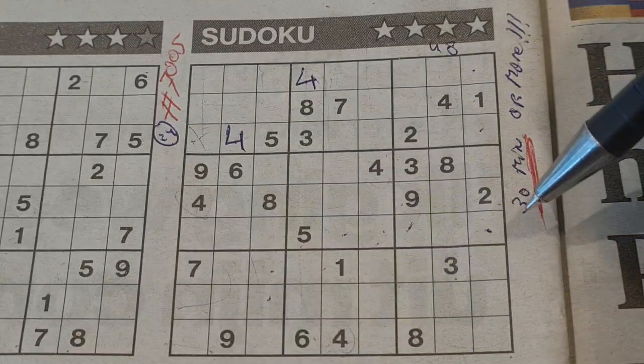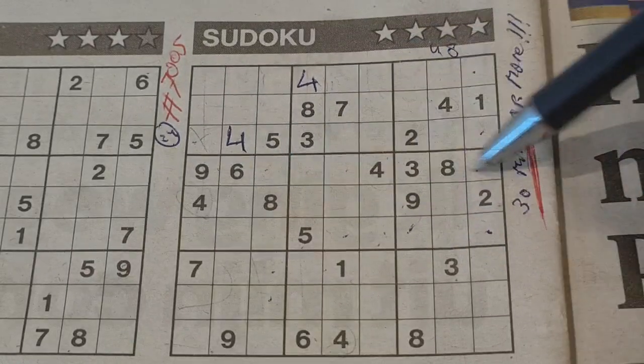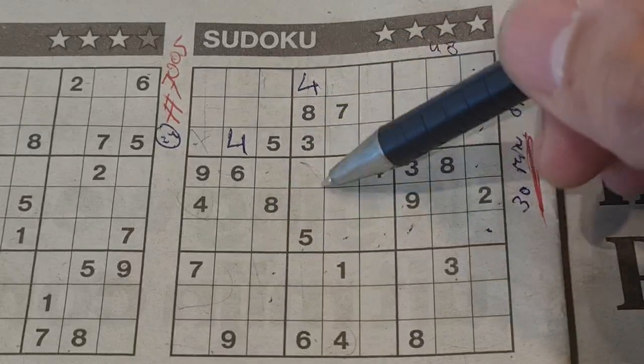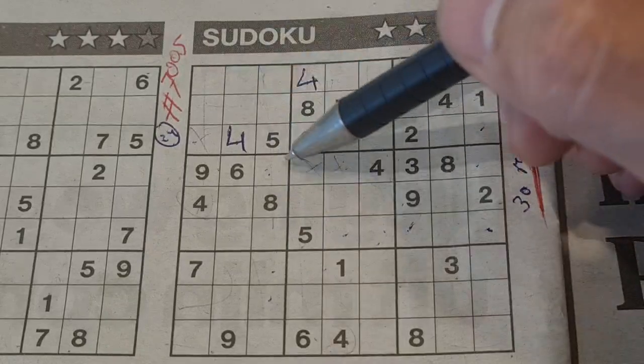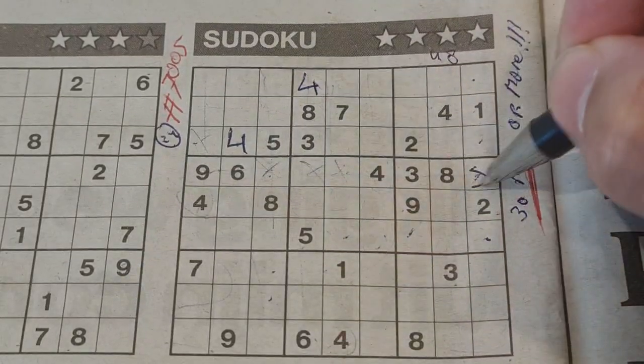Cannot continue with the four now, need to wait. Well, we have here one, two, three, four missing numbers in this row. One of the missing numbers is five. We have a five in this big square, so no five in these two boxes. Here cannot be a five because we have a five in the third column, so no five there. So the only place left for the five in this row should be there.